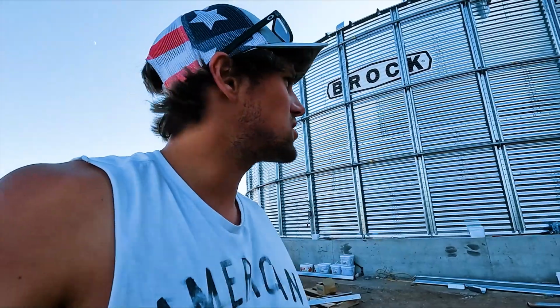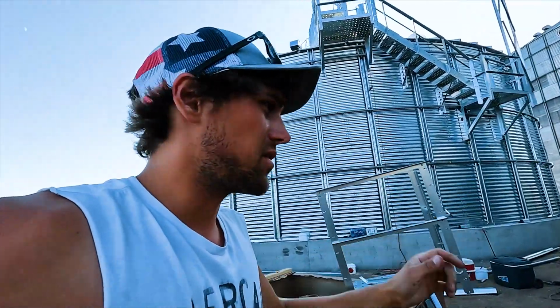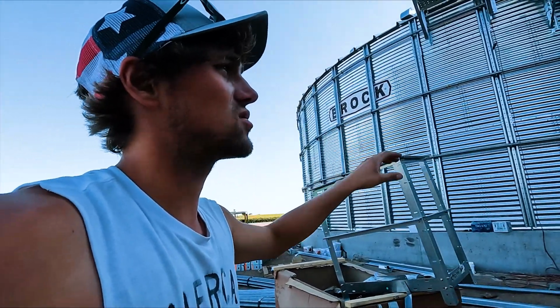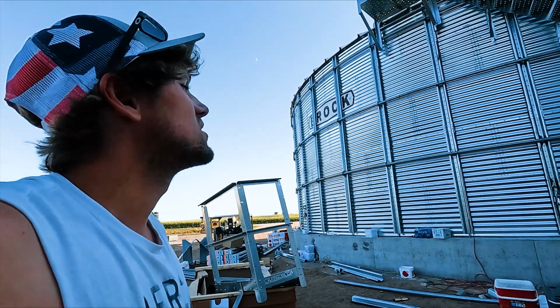So we needed more storage because we're just too far away from town. That's why we have the bin site we have, because we just can't haul and deliver it. You'd have to have so many people and it doesn't work. The logistics of it don't work for our farm. So we've got to have storage on the farm.